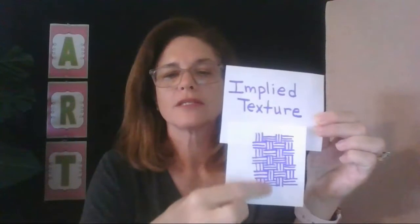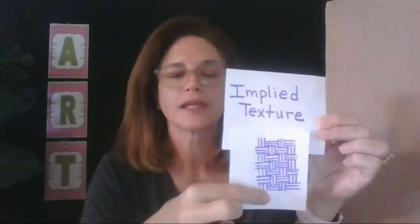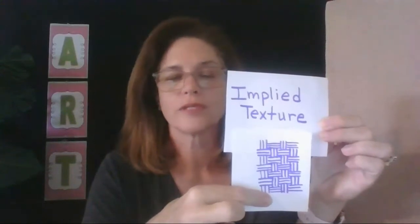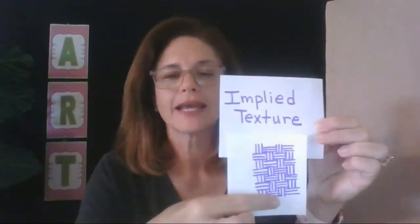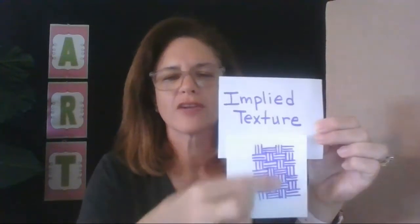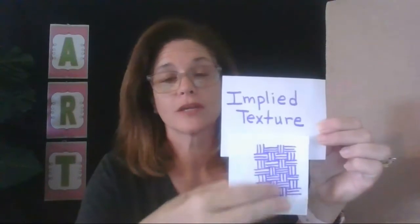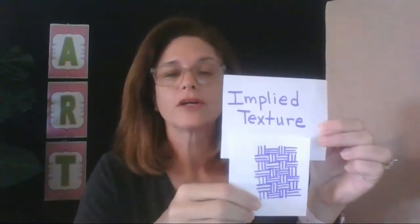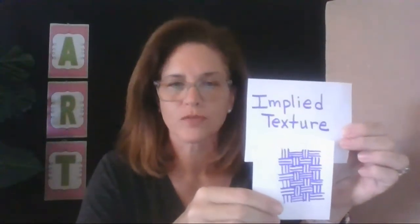For instance, this is a drawing that Mrs. Hoy did of something that looks like a woven material or a basket, and it's made to look like it has texture. It looks like if you ran your finger over it, it would be bumpy, but it's not. It's smooth because it's just on paper and I drew it. So that's called implied texture. That means we make it look like it has real texture, like it's lumpy, bumpy, or smooth.